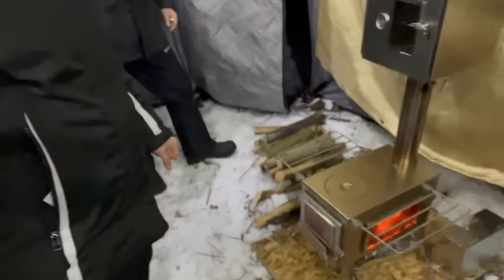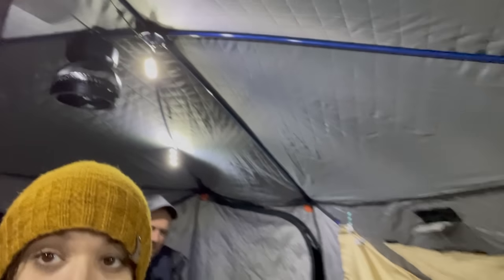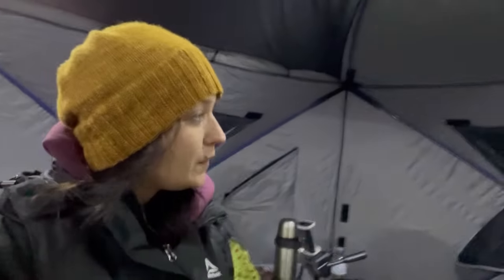We finally got it set up a little bit here, more or less. We have our little wood stove burning. And we got all the lights installed too. And our beds are in. Maybe we might make a little campfire outside and then maybe do some cooking and see what we will do.